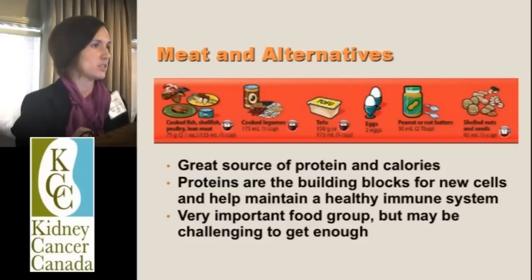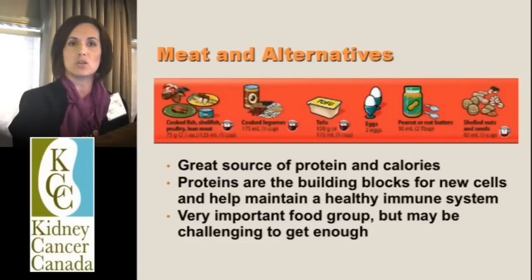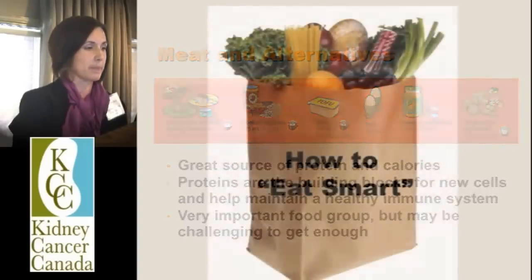Beans and lentils are also a good alternate. Really easy to eat. You overcook them a little bit so that you don't have to chew them very much, and you can sneak them into soups and casseroles and pasta sauces for a really high source of protein and good source of fiber as well.